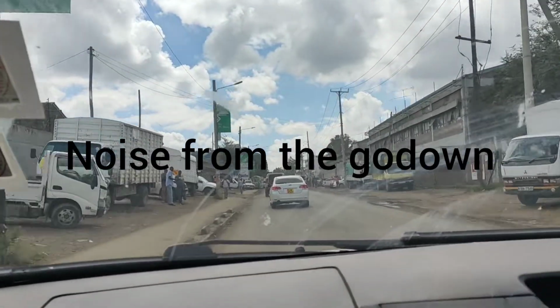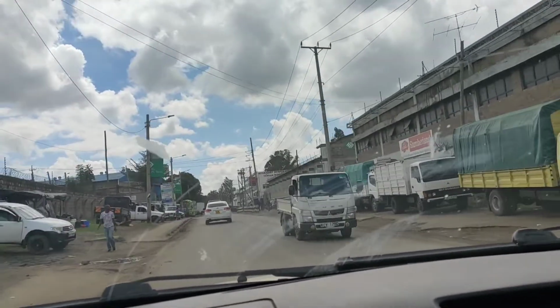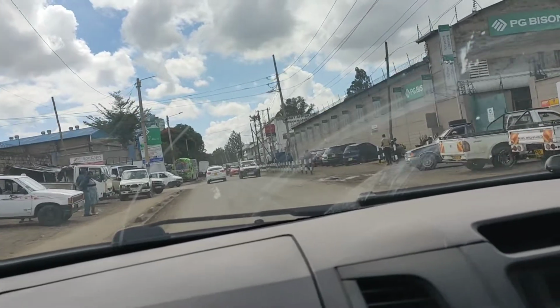Arriving at PG Bison now to pick our kitchen cabinets, so that's where we are headed to, and I'll show you what I'll get there.